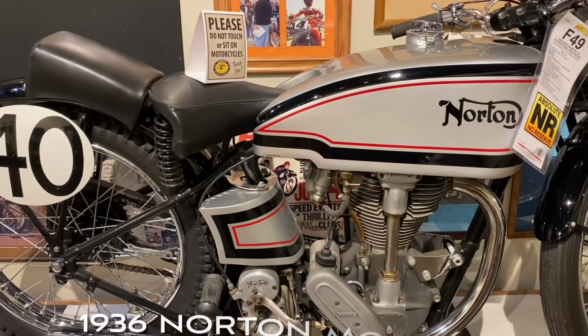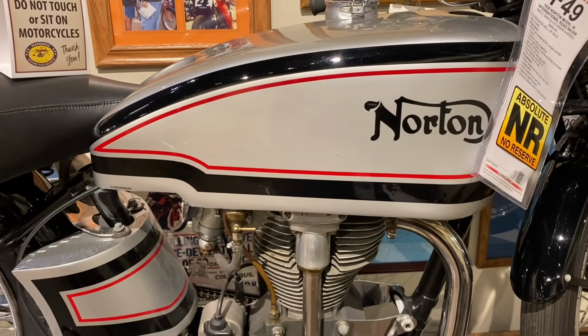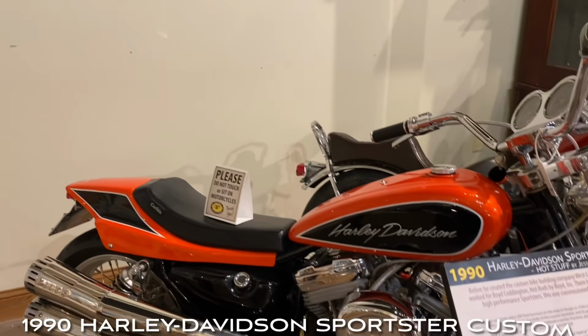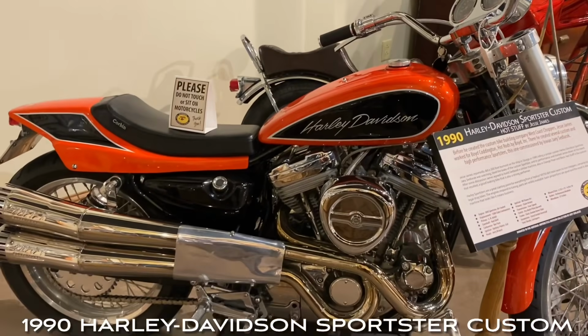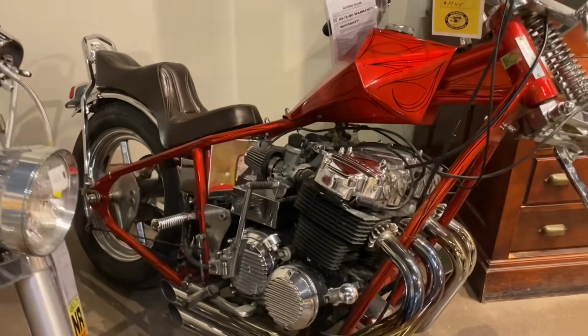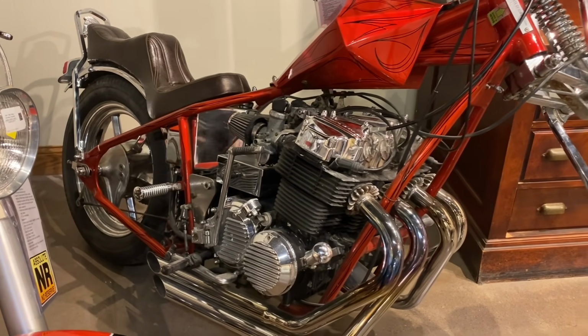All right, as Arnold would say, get to the chopper. Well, we got to show you some choppers. You know we love those. Before we get to the chopper, we have a 1936 Norton Model 30 International Road Racer. Wow. Right next to it, 1990 Harley Davidson Sportster Custom. Great looking motorcycle. Okay, so here is what we have. We have a custom chopper with a Honda CB engine in it.